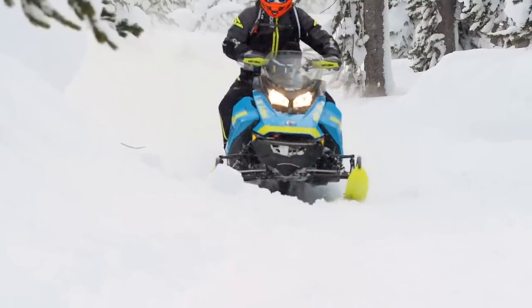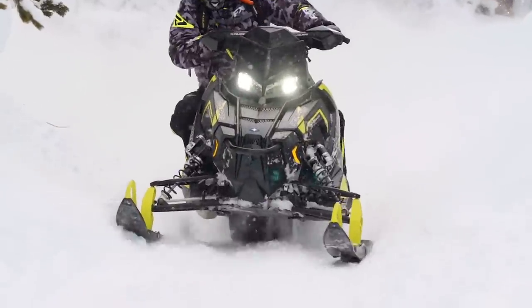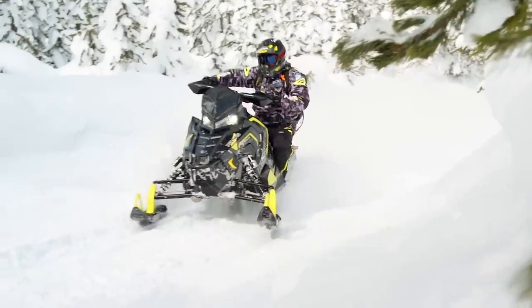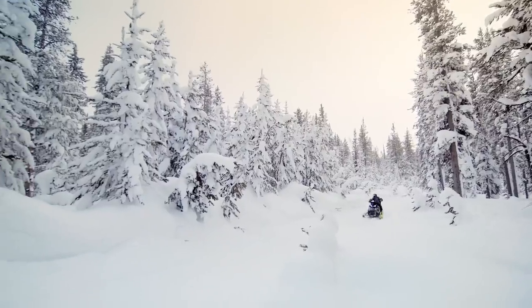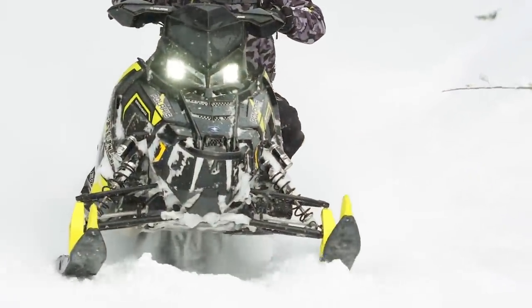Let's jump into our first category, on-trail ride, and see who comes out on top. If there's one thing everyone here at SnowTrax is convinced of, it's that the Switchback Assault is a great riding snowmobile. After a full season on the snow and nearly 2,000 miles on the odometer, there's no question, it rides great when the trails are rough.